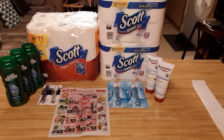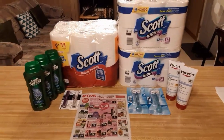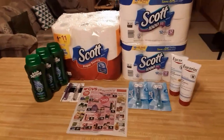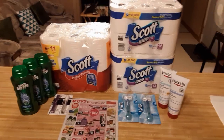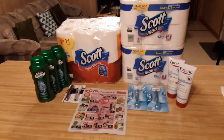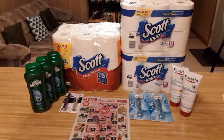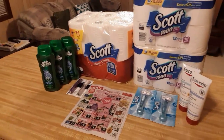This is my CVS haul for the week of February 16th, 2020. And this purchase was made on February 19th, 2020. I did a total of 4 transactions in this trip. However, you can break up the transactions however you want or combine them all together, mix and match however you want in order to make it work for you.